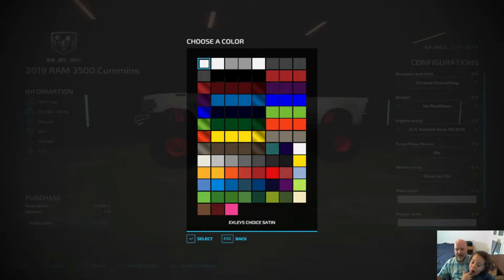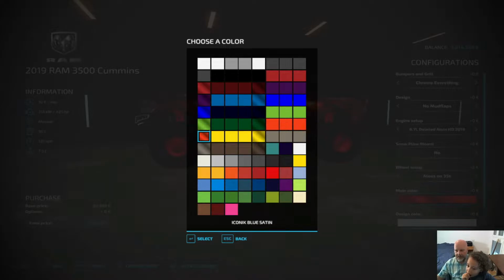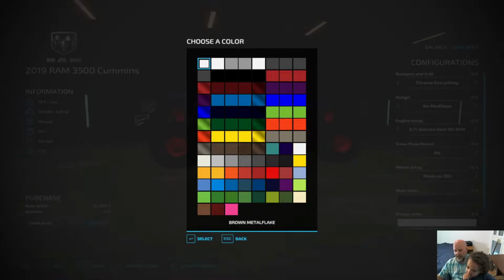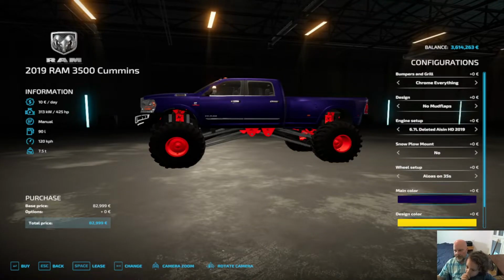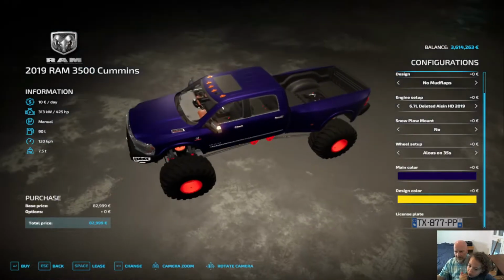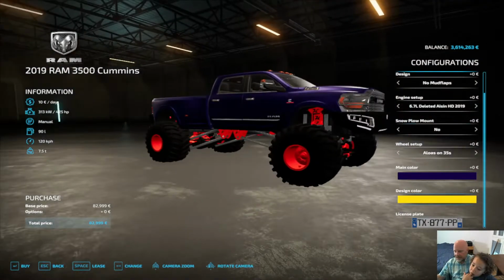You pick the last one, I want this one, okay? Okay. I'm gonna pick not that color. I'm gonna pick midnight purple. Design color. That's not right. Design color. What is that? What is design color back? What is yellow? I don't see what's yellow. You see anything yellow? I don't see anything yellow. I see a bunch of orange.